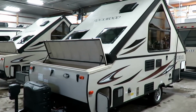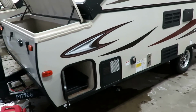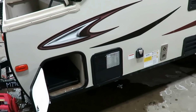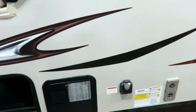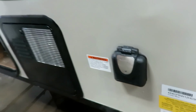Not a coincidence. The water heater here has an auto ignition on it, DSI, which stands for direct spark ignition, so you don't have to walk out here with the grill lighter to try to spark that thing and get it to go. They use the same Furrion 30 amp electrical system on this that they're using on their bigger trailers.